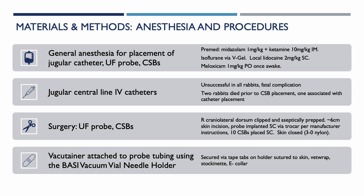For the surgery, the area in the right craniolateral dorsum was clipped and aseptically prepped, a skin incision was made, and the ultrafiltration probe was implanted subcutaneously using the manufacturer instructions and a provided trocar. And then the tubing from the probe was exteriorized through a smaller skin incision cranially. We placed the 10 calcium sulfate beads subcutaneously alongside the probe, and then the skin was closed.